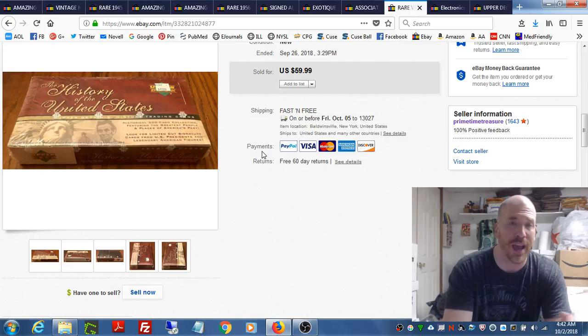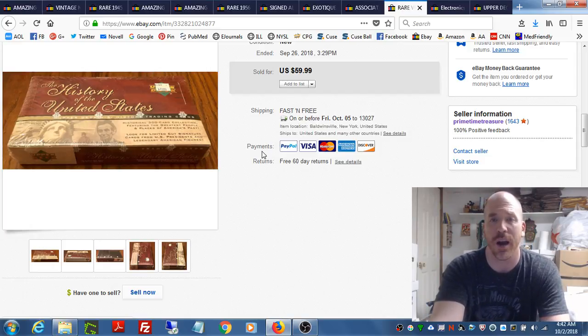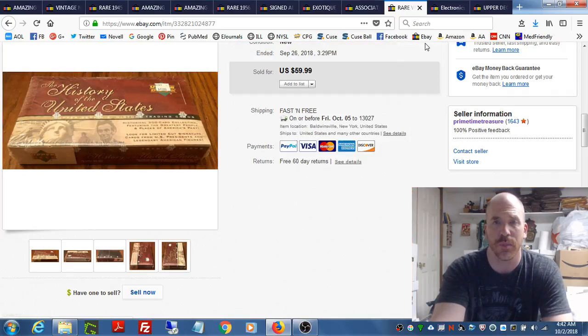I was in profit by selling both of these. I haven't sold a single comic book, so all those comics are going to be profit. That's my business model generally in terms of what I do. I love to purchase things in big lots, make my money back on one or a few items. And so that's the United States history cards. The price that you see there is exactly what it's sold for.